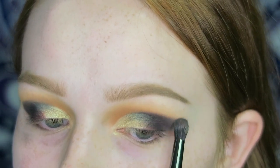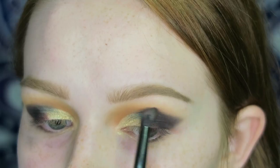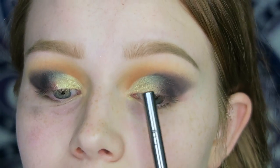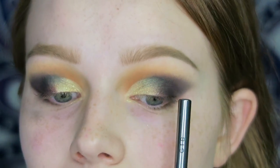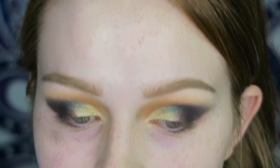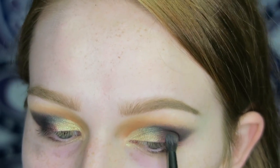Going back with the previous brush and just blending right above that. Lightest pressure ever. I actually love the way the blue ended up showing up right here, but I feel like I lost all of All Star, so I'm going to go back and add just a little bit more in the middle.